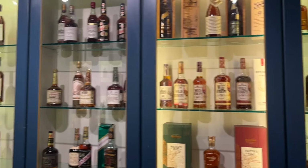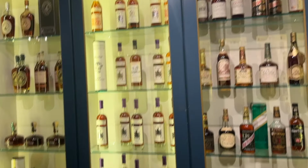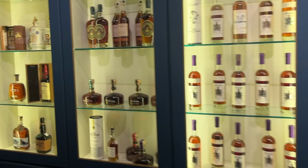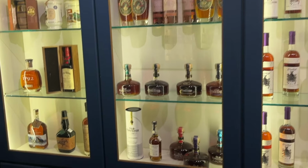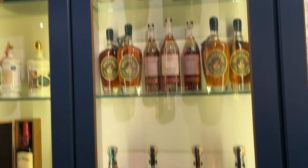A lot of these things we'd all love to have and taste, some of these old Dusties. Unless you're going to drop thousands of dollars or get lucky and find one, it'd be nice. There's some old birthday bourbon, something I'm probably never going to get. Michter's. Age stated, very expensive stuff.